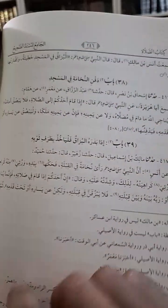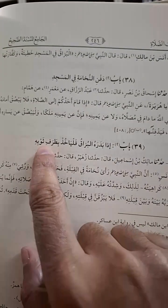And that part that's not found in Sahih Muslim is the part for which Imam Bukhari has mentioned this hadith in this bab. The bab is concerning that part of the hadith: إذا بدره البزاق فليأخذ بطرف ثوبه. He should take the margin of his garment.